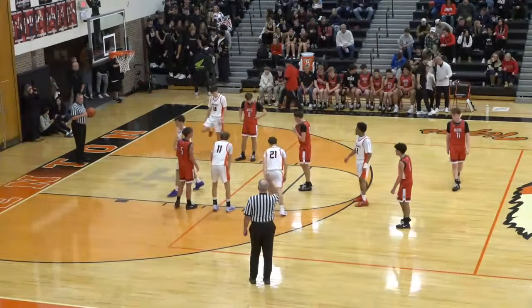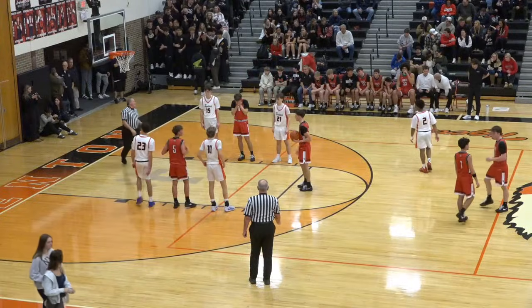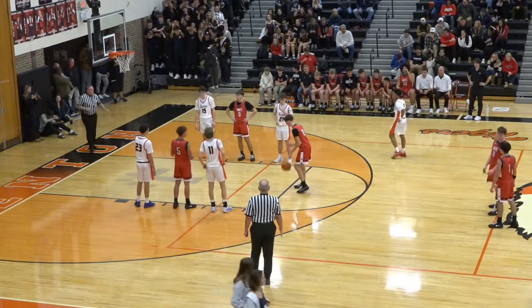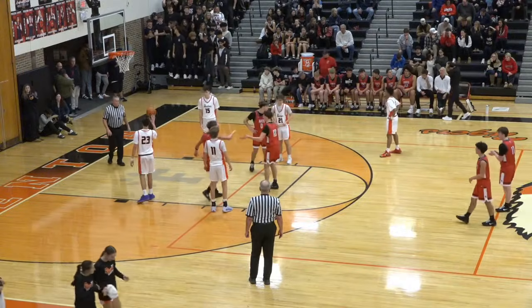Back inside Fenton High School as Linden took the lead in the third quarter. They're up by 5. It's 40-35, and it's Braylon Bowman trying to extend that from the charity stripe, but he misses the first.